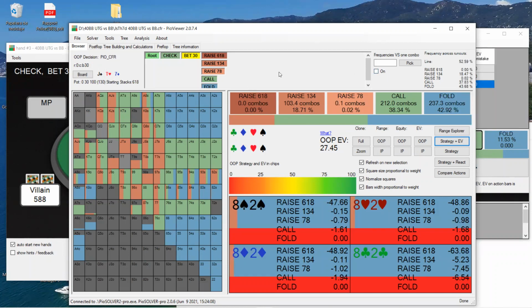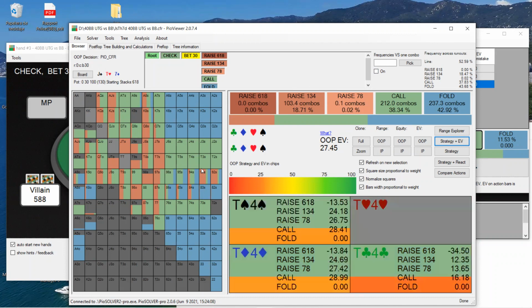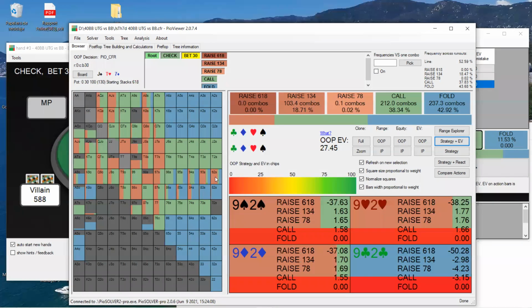And 9-6 is too strong because it doesn't want to lose its backdoor equity if it turns open-ended, right? Or like a 5. Double belly. Something like that. I think that made sense. Yeah.